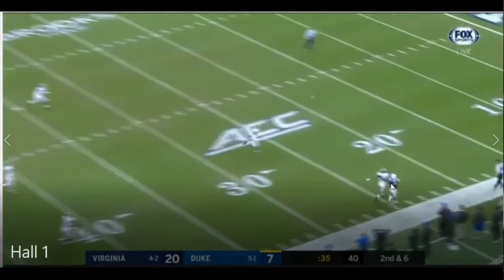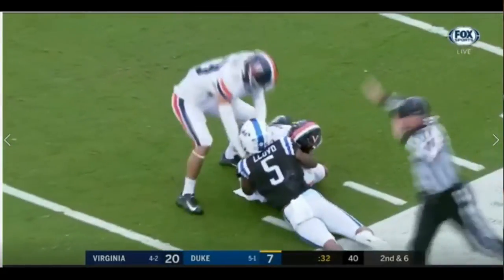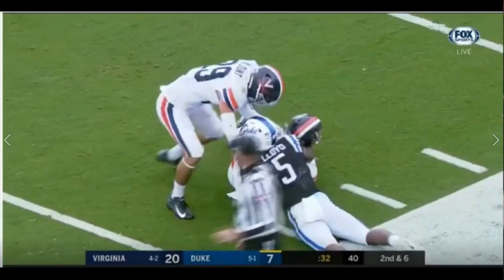So look, he's running stride for stride. He's in great position, which means he did a lot of things right at the beginning. He's got some great athletic ability to him. And because he's in that position, he's able to look back for the ball and he's able to get the pick. So really good play on that.